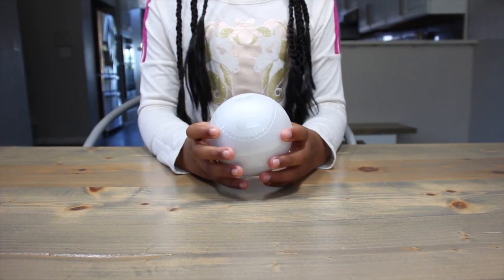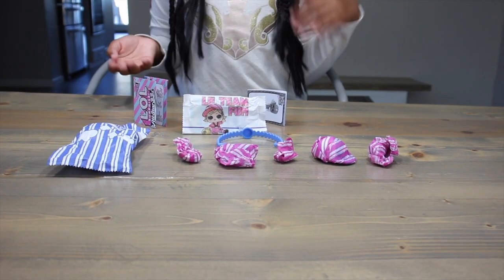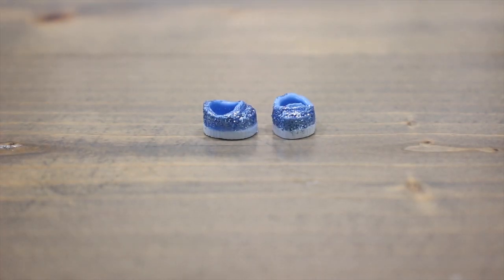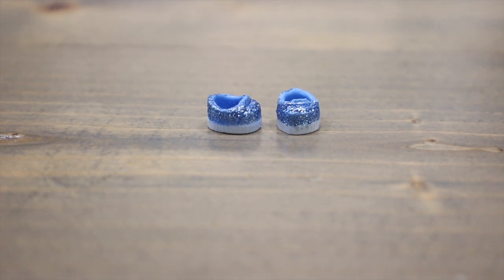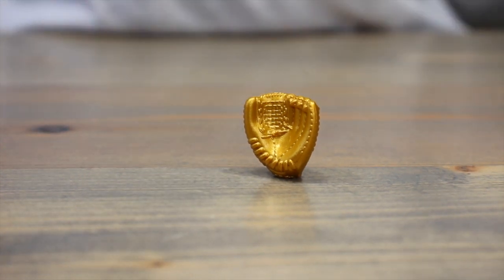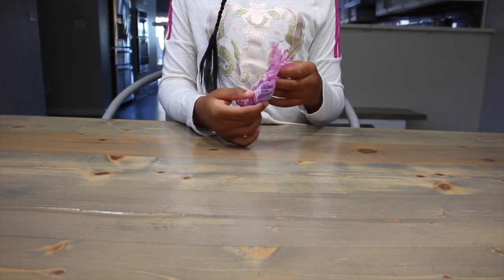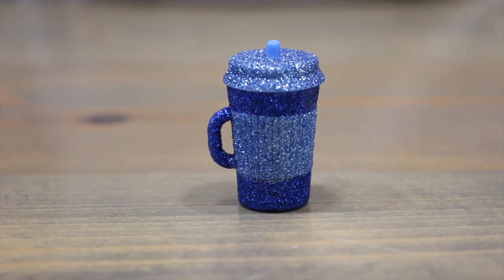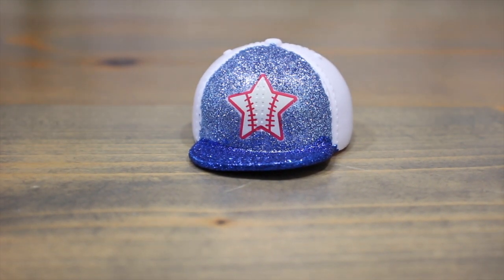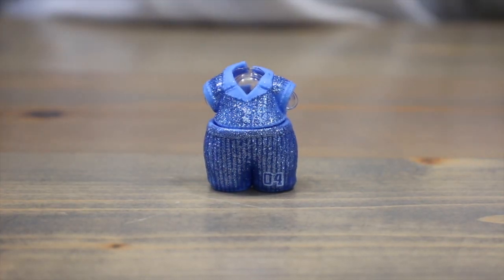Let's see what's inside our baseball. 1, 2, 3. Just like last time, 7 surprises, a handle, our guide list, and instructions. So who's it gonna be this time? We got another pair of sparkly blue shoes. That means another one for Team Lucky Stars. Ooh, this time we got a catcher's mitt. So we got a batter and a catcher. But not just any catcher, a golden glove catcher. We got more glitter. This time we got a baseball cap. It's glittery blue on the front with a star baseball in the middle and all white on the back. We got another super sparkly blue uniform.